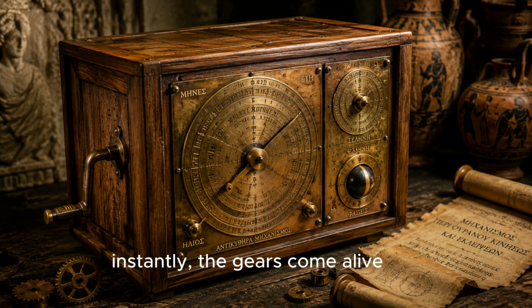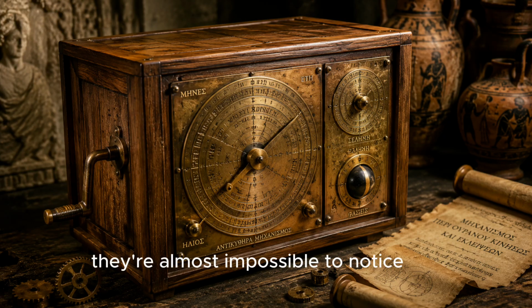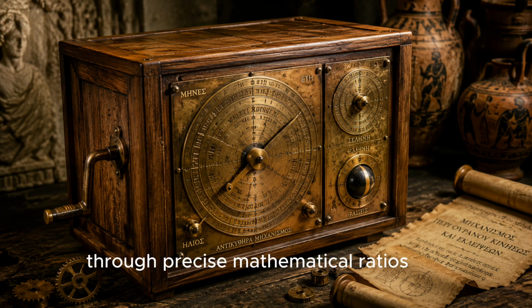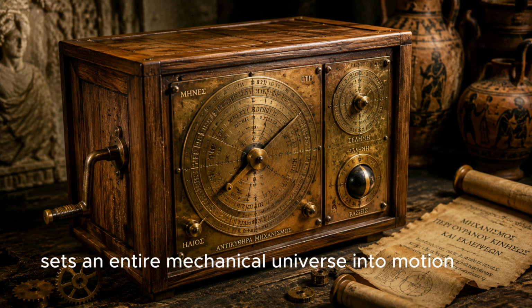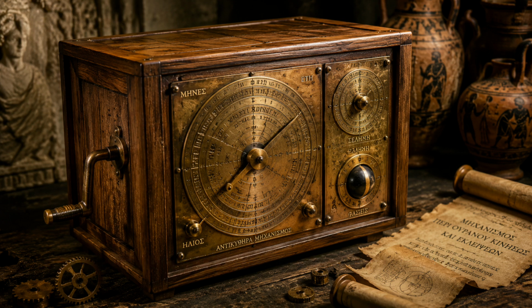Instantly, the gears come alive. Some spin quickly. Others move so slowly they're almost impossible to notice. Each gear drives another, through precise mathematical ratios. One turn of the crank sets an entire mechanical universe into motion. This wasn't simply measuring time. It was calculating the heavens.